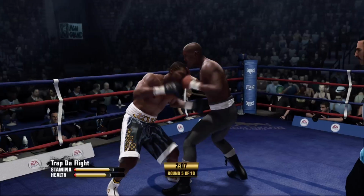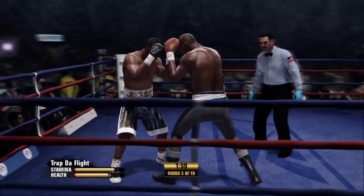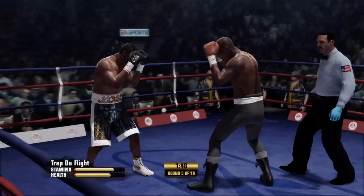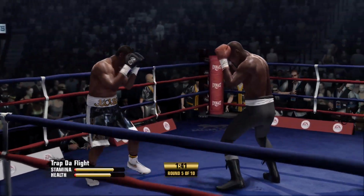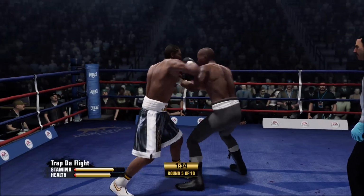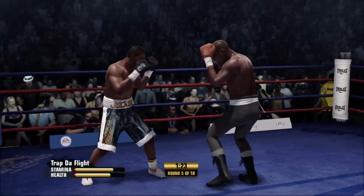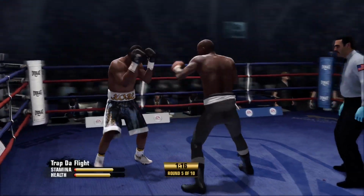Not what he was looking for. That's a miss right there by Nichols. Well-targeted combination by Johnson. Flush right hand to the head. Halfway into round number 5 here. He just missed that shot up top. Nichols is giving his opponent headaches here now.